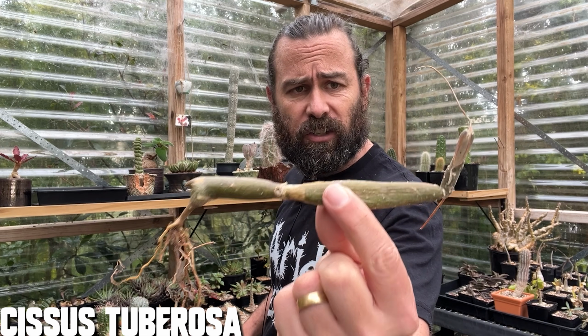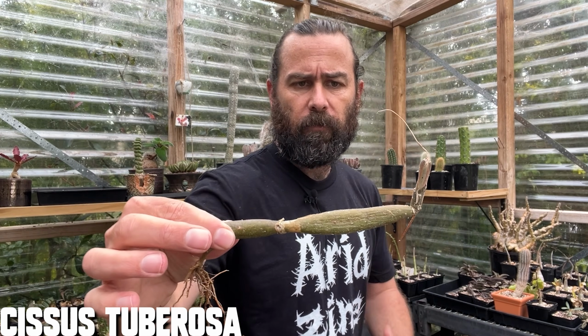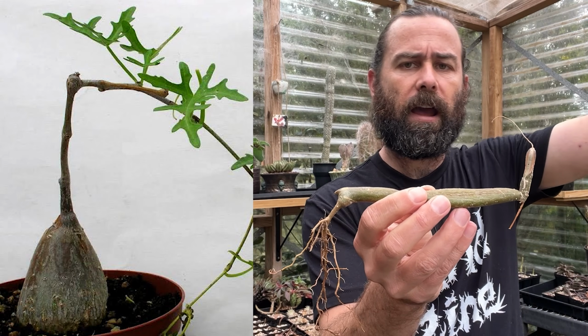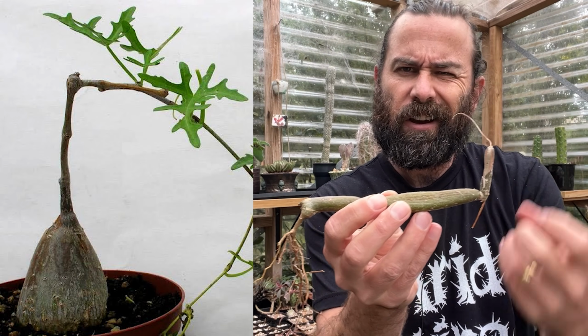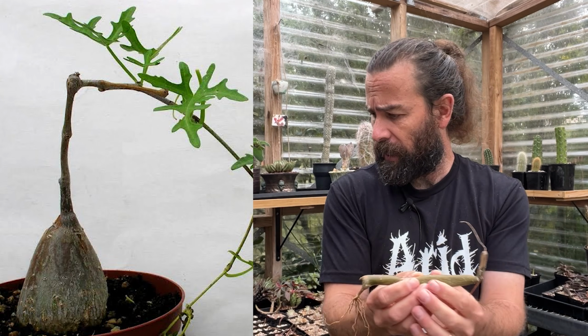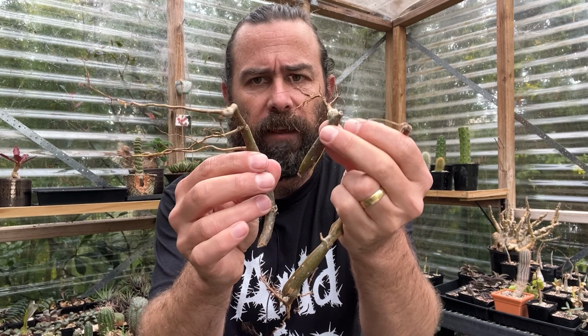Just like this unpotted Cissus tuberosa. Looked like a bit of a dead stick of a thing, but it's currently dormant. Now, this is a relative of the grape. It's from the Vitaceae family. And when the weather warms up, what it'll do is it'll send out a vine. And on that vine, there'll be these kind of lumpy nodules. Now, if you detach those nodules, they'll grow into whole new plants. And that probably explains why I've got so many of them that I've never gotten around to potting. Because I have a heap of them in pots as well.